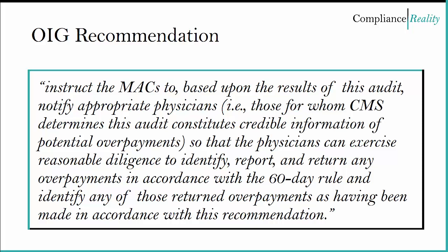So the audit period in this review may have only been 12 months or 18 months. The overpayments are not limited to that 12 or 18 months, according to the OIG. They're saying that this is credible enough information that practices will need to exercise due diligence to determine, were we overpaid for this 18 months? Should we look back for 6 years and see where we also overpaid, for the additional 4.5 years or 5 years, depending on the time period.